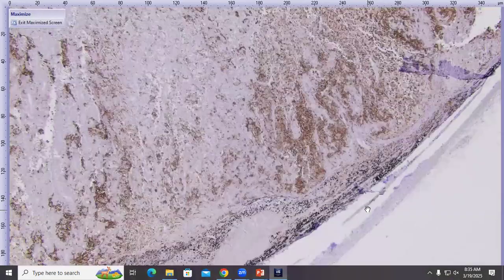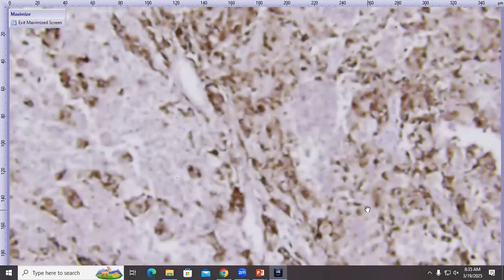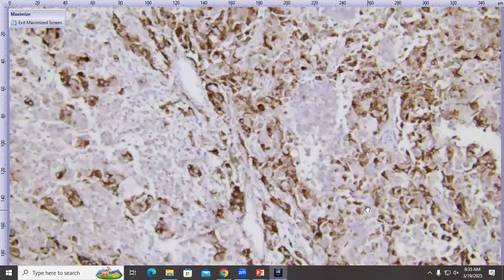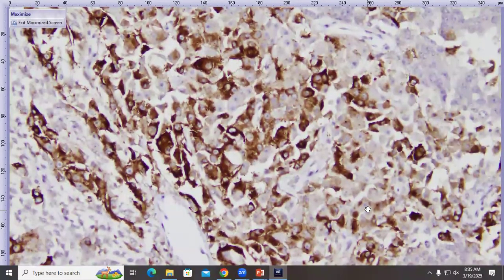And then, so our melanoma is very positive. I think it wasn't maybe a diffuse positivity, but the majority of the neoplastic cells here have a nice, strong, positive cytoplasmic staining. So this is consistent with a malignant melanoma.